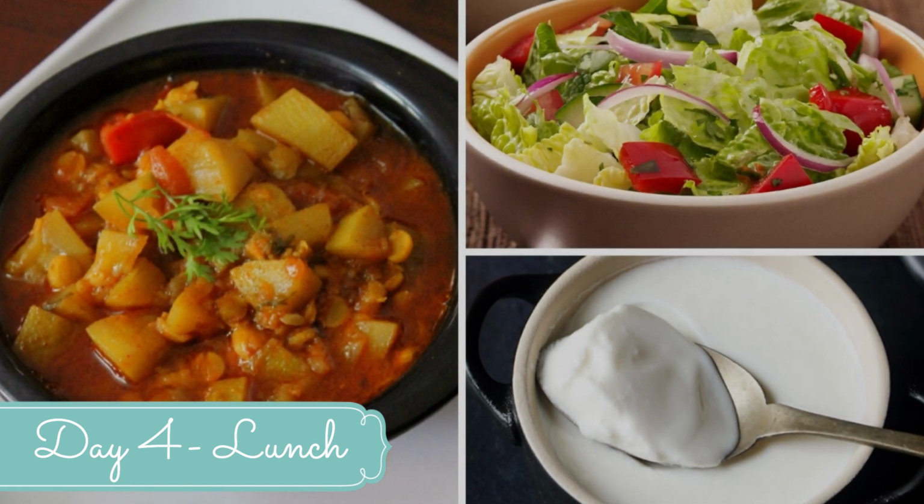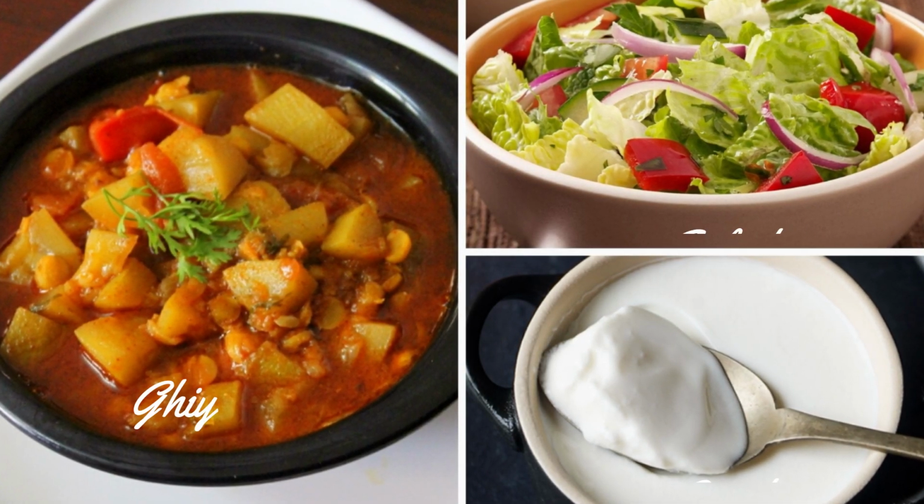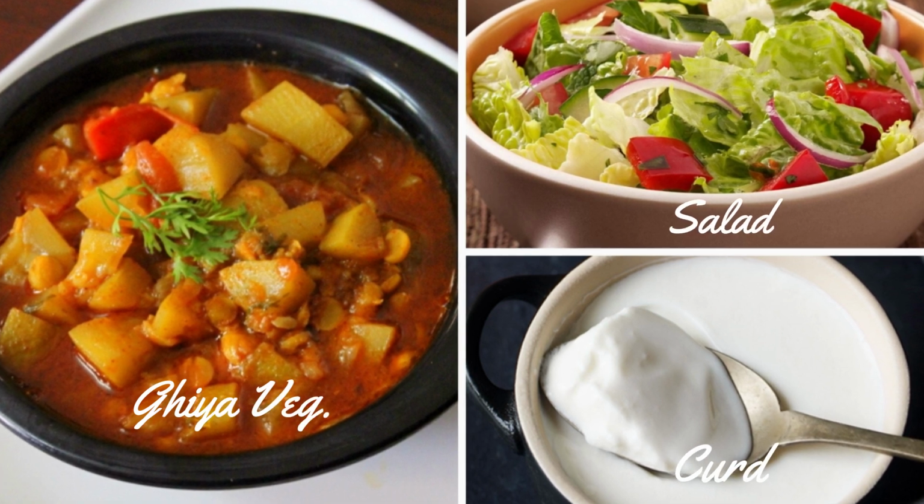Now let's proceed towards your mid-morning snack, for which we'll have 1 whole cucumber along with lemon squeezed over it. For your lunch, as usual before lunch, we'll have apple cider vinegar with lukewarm water. If not that, then 2 glasses of warm water.